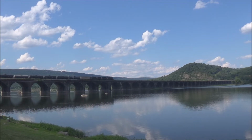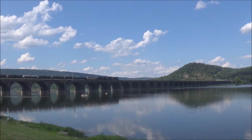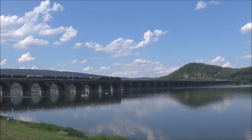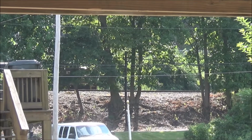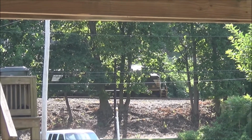6K4 is slowing to a stop at the Rockville signal, allowing for an 11N to pull west of the fuel pad in Harrisburg before continuing eastbound. Back on the NOLA yard leads, the same set of power continues building their train.